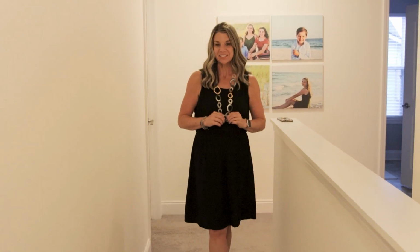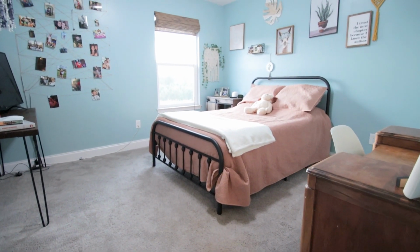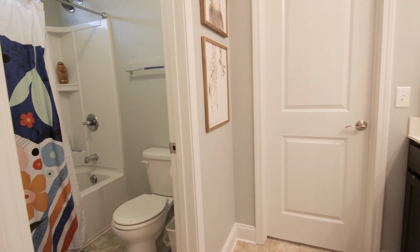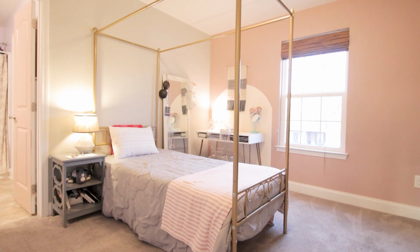All of the bedrooms are sizeable and have spacious closets. 2 bedrooms, one with an accent wall and one with a walk-in closet, share a Jack and Jill bathroom with a double sink, so no more arguing over whose mess is whose. The 4th bedroom is just off the bonus room and adjoins the 3rd full bathroom, which also opens conveniently to the bonus room.